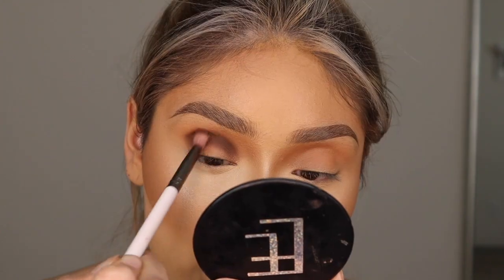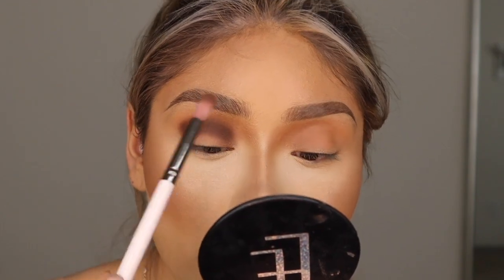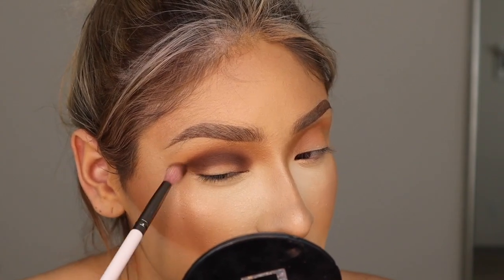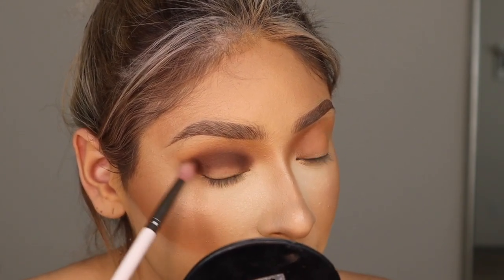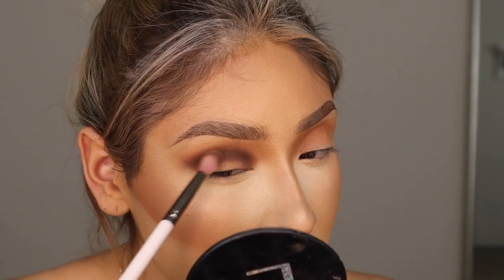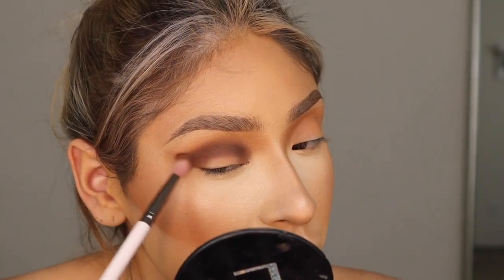Like I said, this is going to be a super smoked out look, so I want it all over the eyelid. This is the ColourPop E22 blending brush. You want to start packing this on first over the crease. And I'm going to start dragging this slowly but surely outward, creating a soft, foxy look.